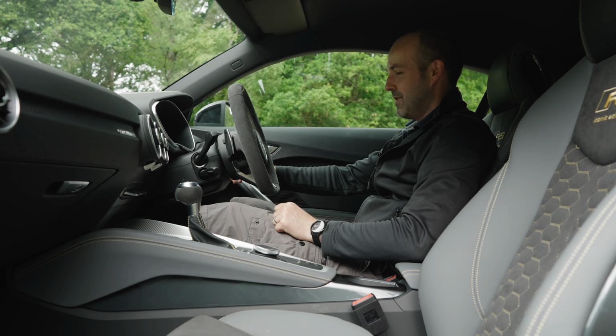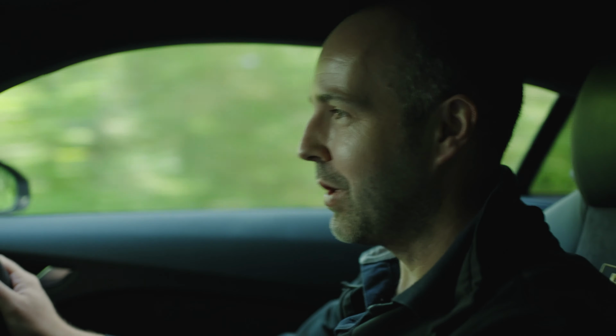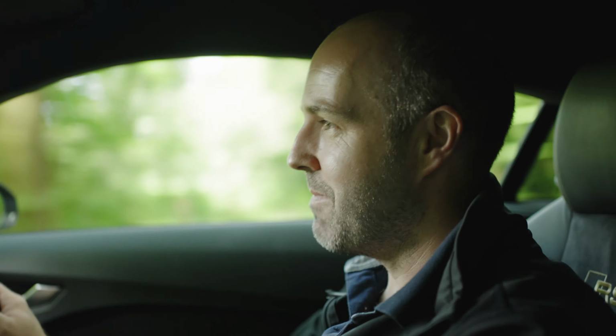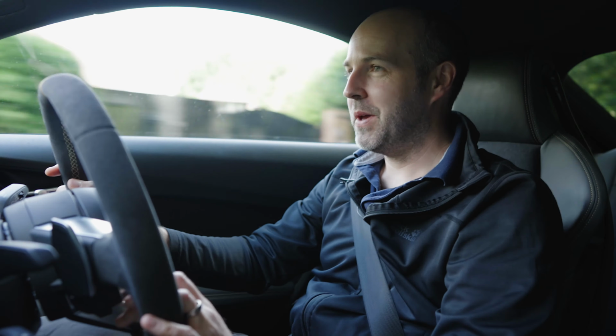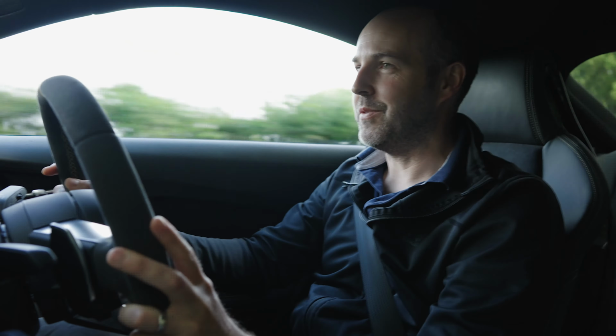Alright, so the engine then, as we said, it's unchanged over the standard TTRS. So it's 2.5 litres, 5-cylinder, turbocharged. Now the fact it's unchanged, I'm not sure it matters all that much. It still has 400 horsepower and 480 newton meters of torque, which is plenty by any measure. And also, because it's a 5-cylinder, the quality of the sound is just fantastic.